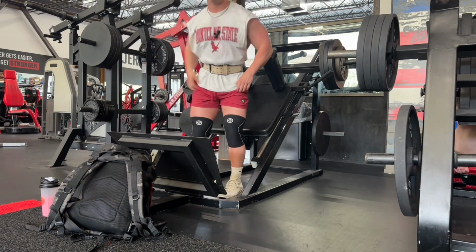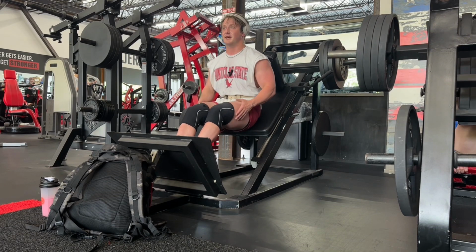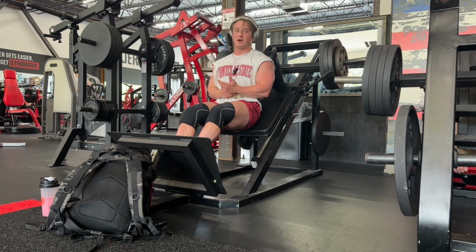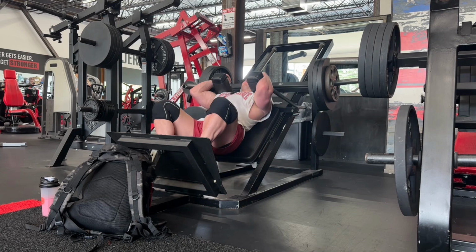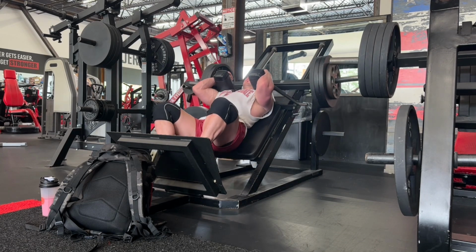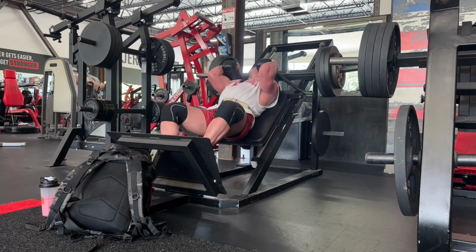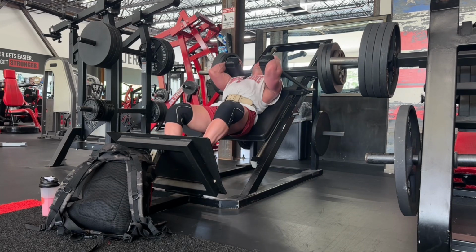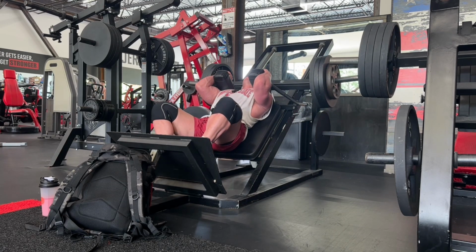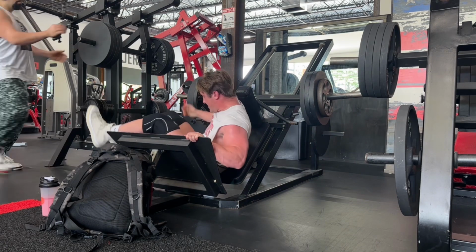Second set, I dropped the weight a little bit. I'm just gonna focus on better execution, slow things down a bit. Like I said, I didn't get as many reps as I expected on that first set, so I'm just gonna drop the weight a bit and hopefully get in that 10 to 12 rep range. Fuck. I got folded again.